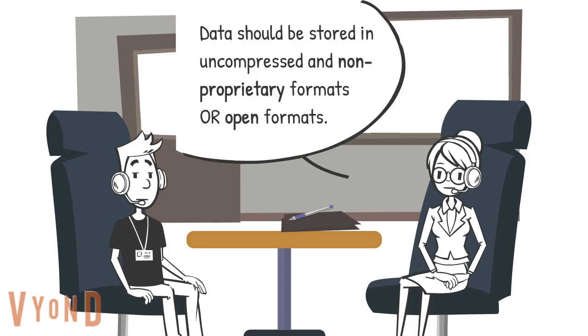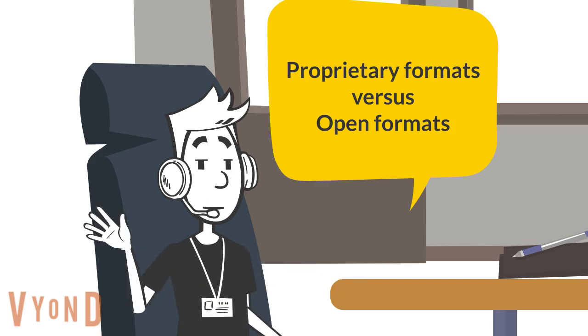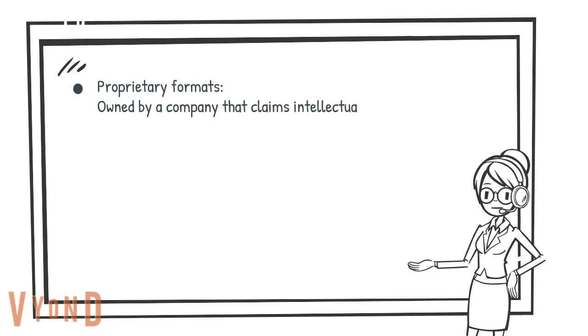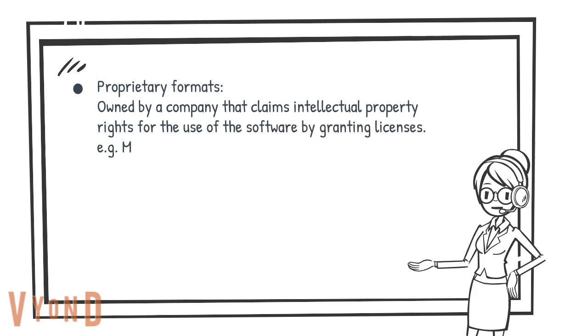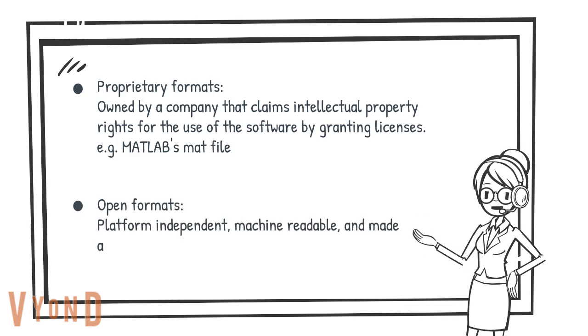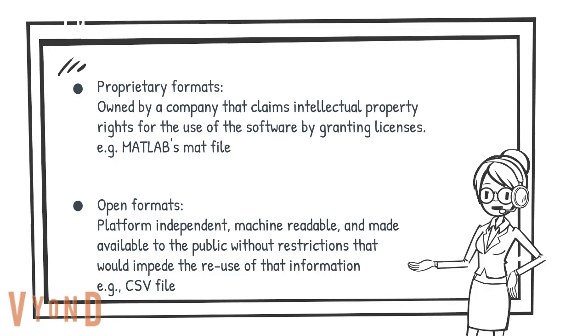Exactly. And remember, data should be stored in uncompressed and non-proprietary or open formats for long term software readability. But what do proprietary formats mean? And what about open formats? Proprietary formats are software dependent and owned by a company that claims intellectual property rights for the use of the software by granting licenses. For example, MAT-file is MATLAB's own proprietary format. However, open formats are software independent and made available to the public without restrictions. For example, CSV format is an open format.